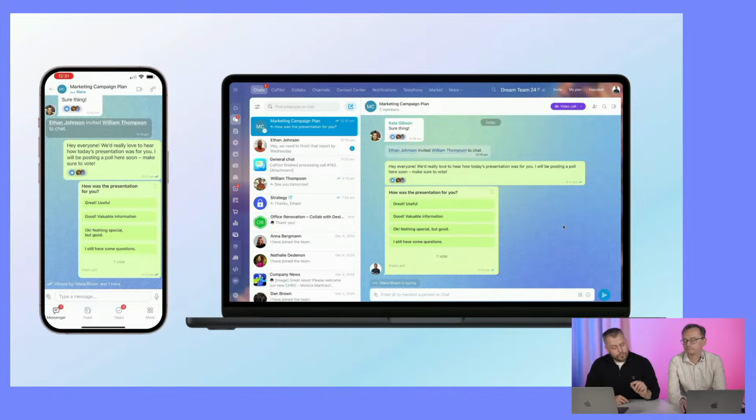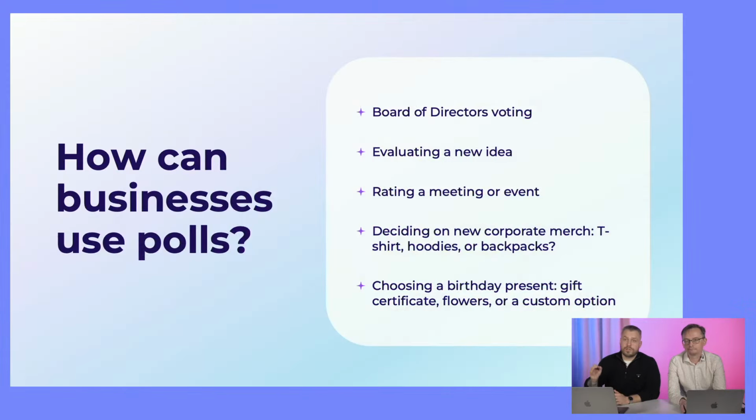Interesting that if you want to ask people from another chat, for example, you talk to one group of people and you want to collect more opinions, you can redirect this poll to another chat and still collect opinions. That's a very cool feature. Yeah. Why do we need it?